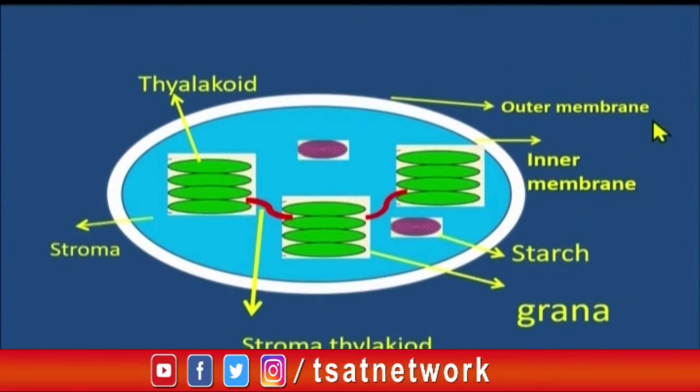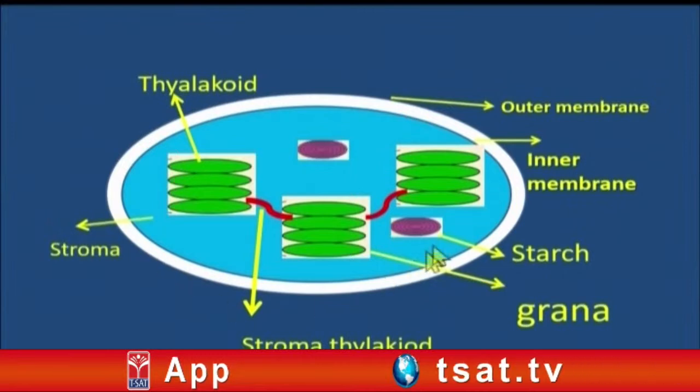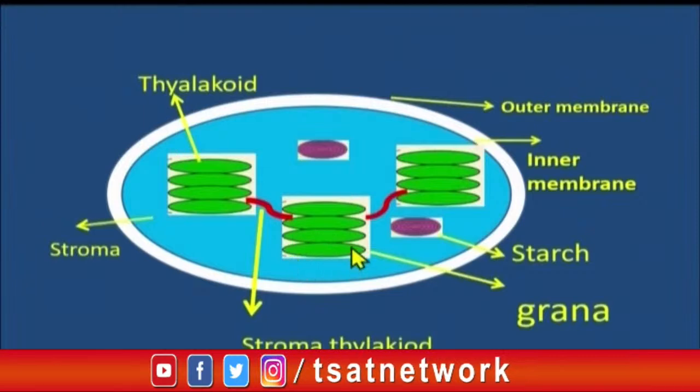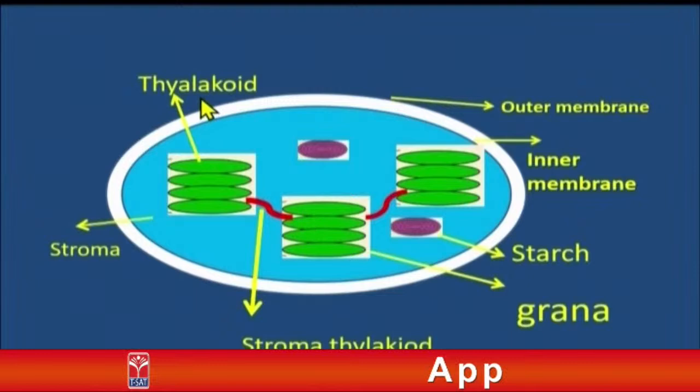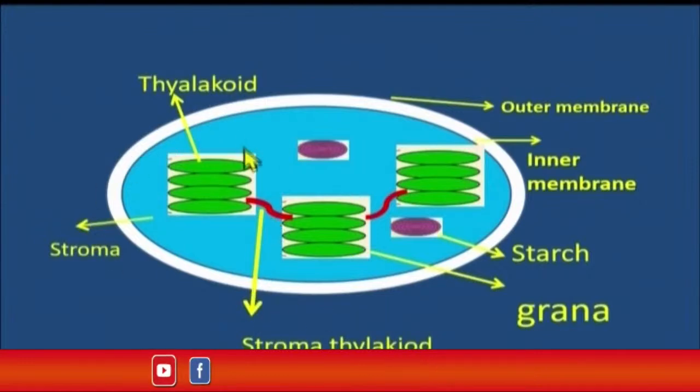Let us discuss the structure of chloroplast once again. The chloroplast has an outer membrane, an inner membrane, and a third membrane called the stroma. Inside the stroma, we have coin-like structures called grana, and the piles of grana arranged one above the other are called thylakoids, and the group of thylakoids are attached to each other with the help of stroma thylakoids.